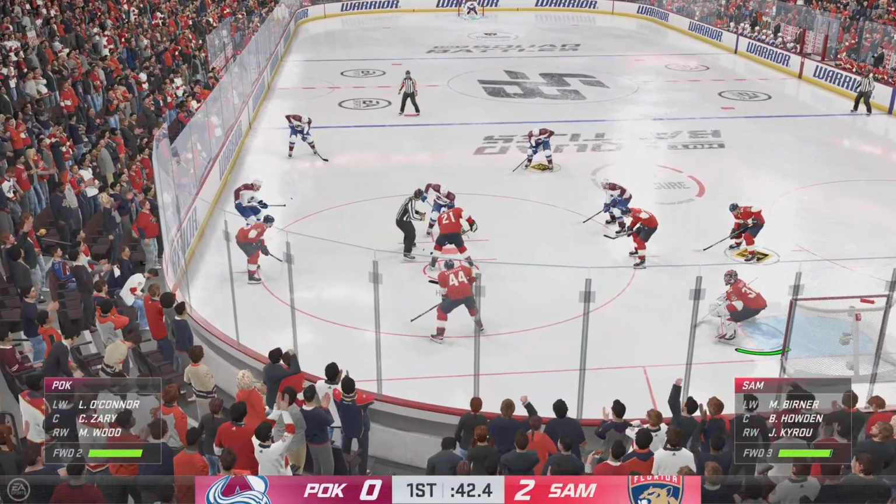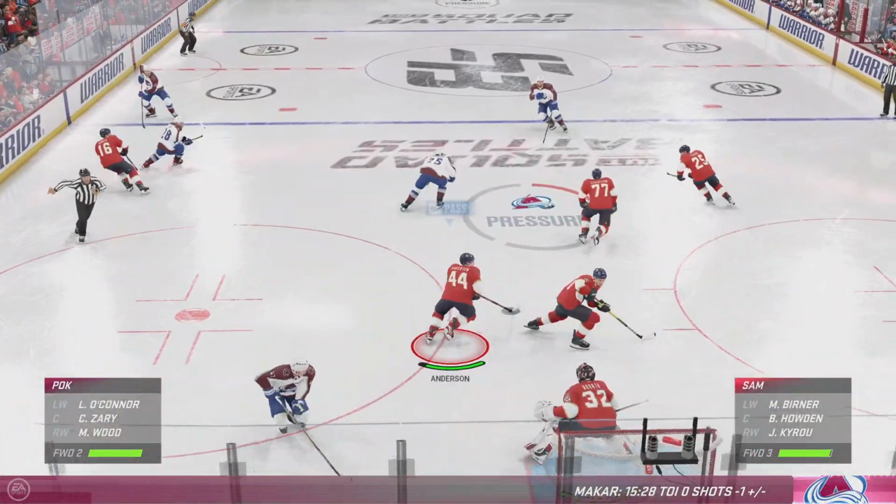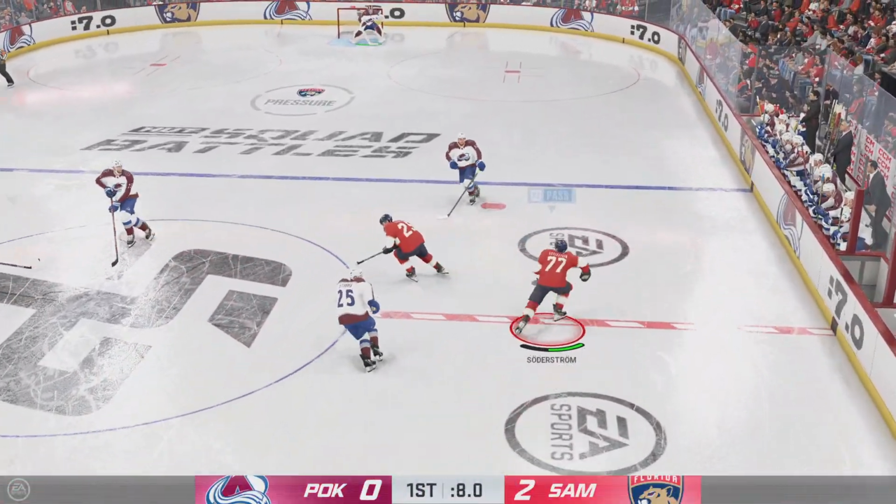Teams are ready for the draw. The Lions are about to drop the puck. The Panthers win the draw, and he takes the dish.